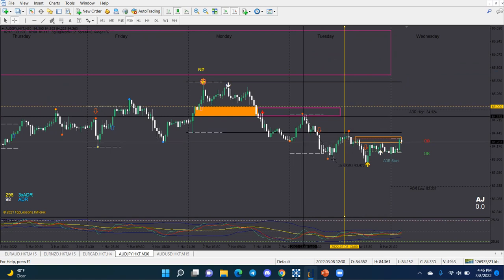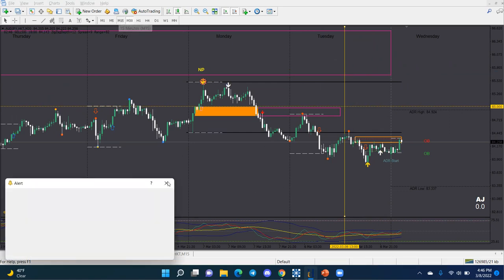Now this did, look at that, in Asia, it did about 76 pips. And the ADR on AJ is high. Now that's one of the reasons why I like to trade this pair, but sometimes this thing moves very, very slow, which is like, what in the world? But that's why I like it, because it has a high ADR. So let's go down to M15.